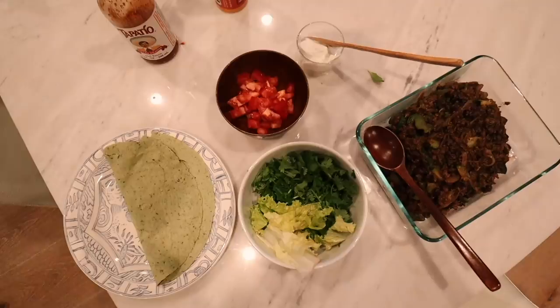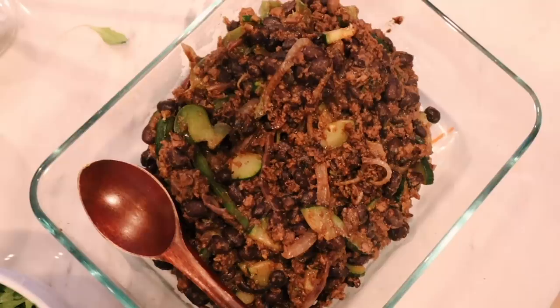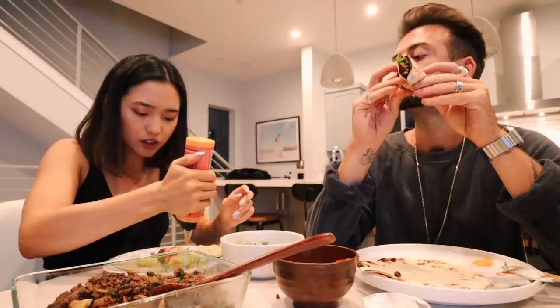For dinner, Ben and I are having taco veggie night. We used half of the Impossible mince and we put the beans in as well. We've got the cilantro and lettuce. I've been loving this kimchi mayo sauce. Kind of got a tang to it, huh?